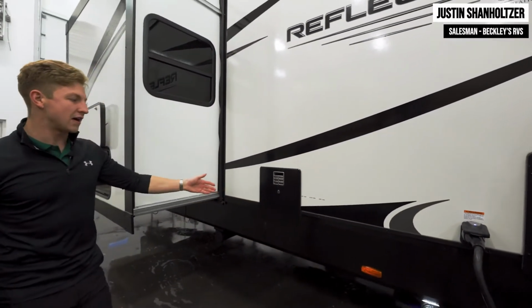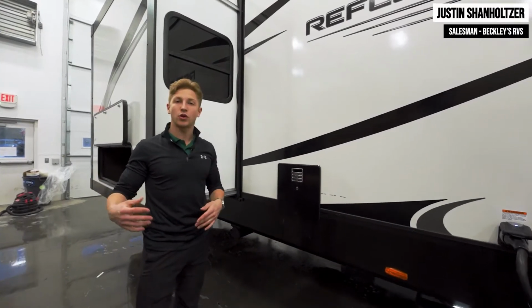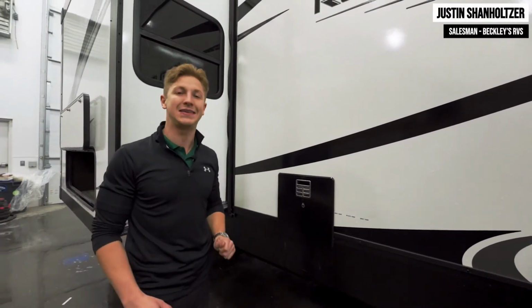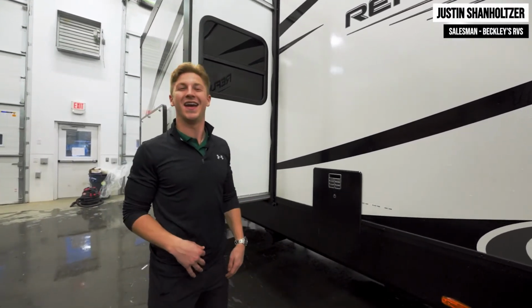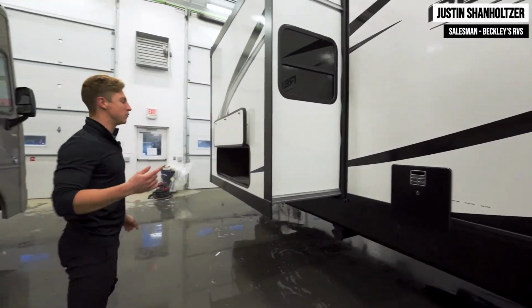Up above, you guys can see this is the back of your water heater. It's a 6-gallon gas and electric water heater. If you run both the propane and the electric at the same time, it's going to give you almost 18 gallons of hot water per hour. So you'll probably still need to take some of those military showers, but hey, it's going to be a little bit more comfortable than some of the other models that are out there. So we're going to keep moving.